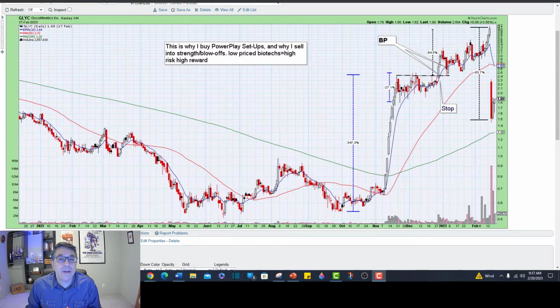All right, so here is our chart, GLYC Glycomimentics. It's a little tiny biotech developing drugs for rare diseases. And as you can see, it did spectacularly well, going up 400% in a few months. And then it absolutely imploded on February 15th, down 65%. So there are so many things to talk about.